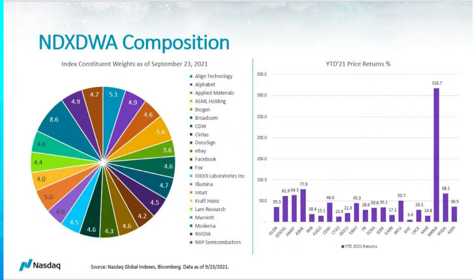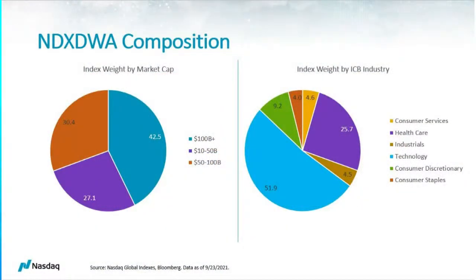But really, if you look at the rest of them, they're all up year to date, at least a few percentage points. Very decent performance across this entire group. All right, and to wrap up here, let's take a look at market cap composition. Yeah, so this is an interesting one, because if you look at the 100 billion plus market cap bucket versus the 10 to 50 billion bucket, when I covered this index a few months ago, these numbers were reversed. The 10 to 50 billion, the smaller end of the market cap spectrum for the Nasdaq 100, was the biggest slice. And now you've got the larger caps coming back in and taking over the biggest weightings in this index.